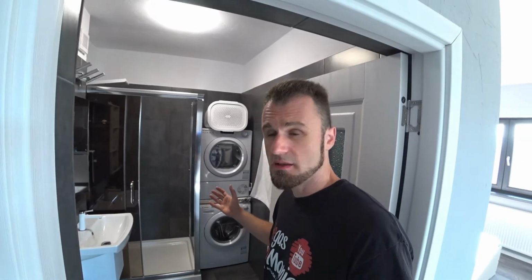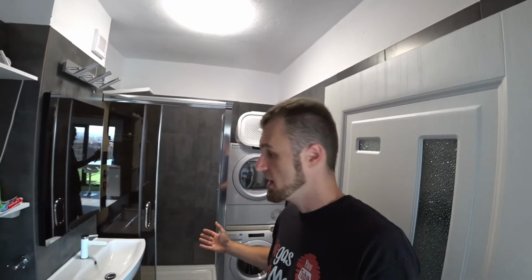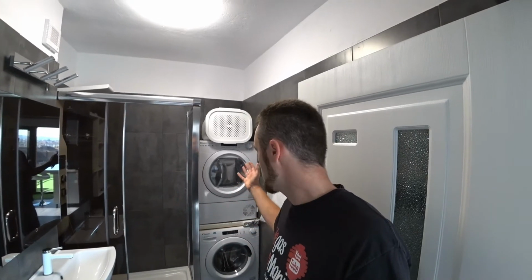When I designed this bathroom, I chose not to have a tub, only a shower. I did put a big shower in it. This is considered a big shower by Romanian or European standards. But I was able to fit the washer and the dryer stacked on the side, which was a big plus.